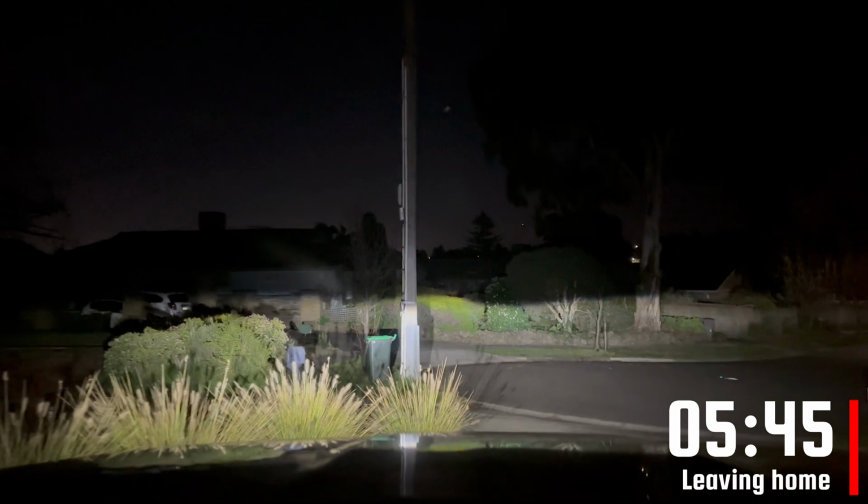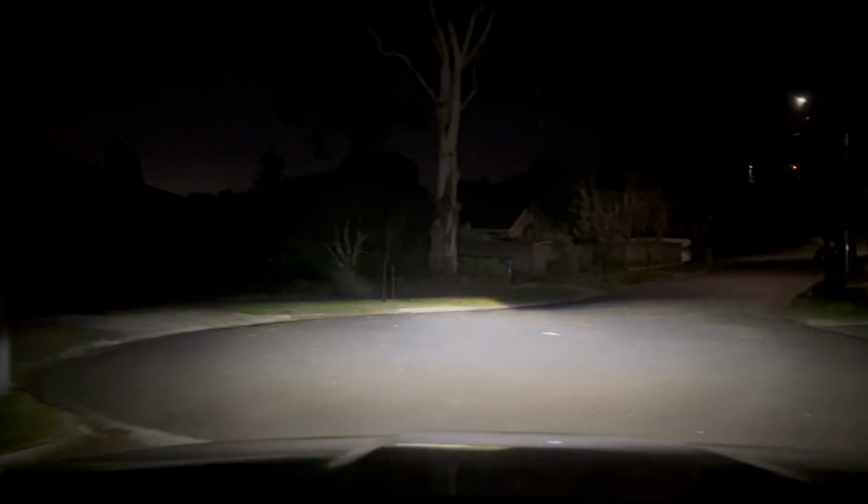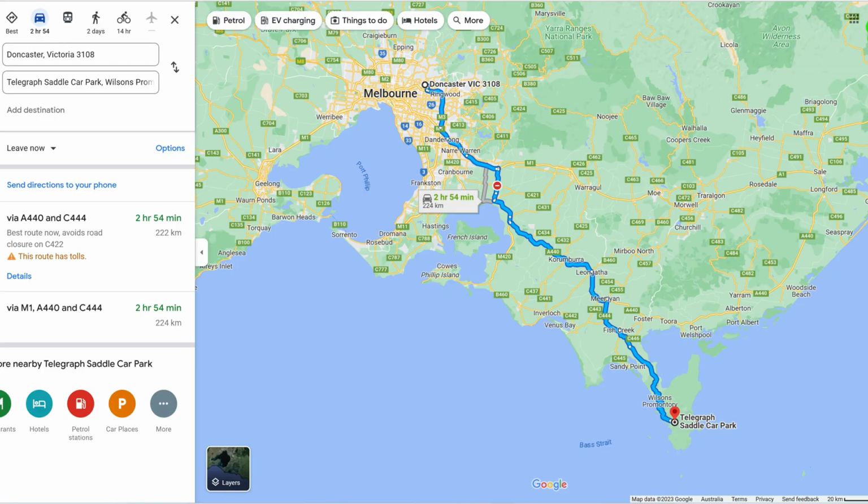Our day started around about 5 AM. We were keen to make an early start so that we could get on the road and hopefully get down to the prom at a reasonable time of day. The trip from Melbourne down to the prom is around about a 3-hour drive, depending on how many stops you make along the way.